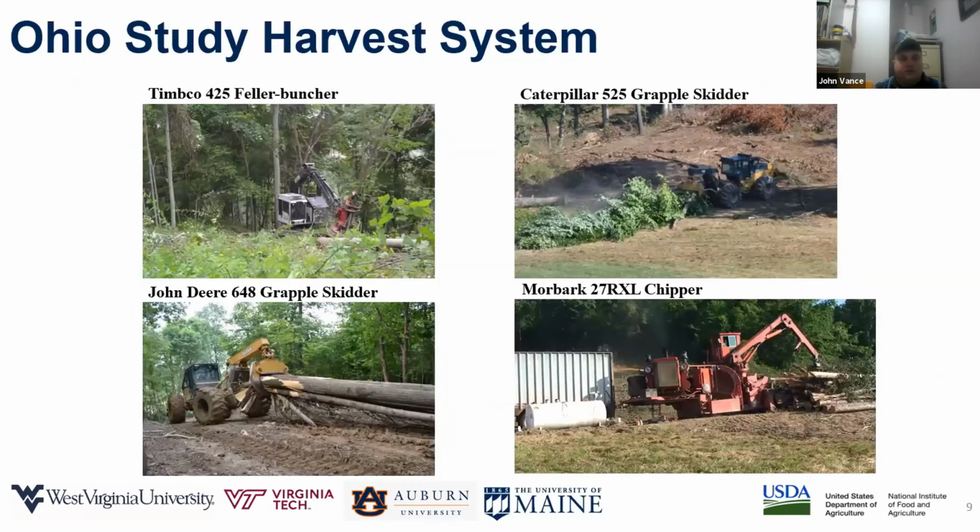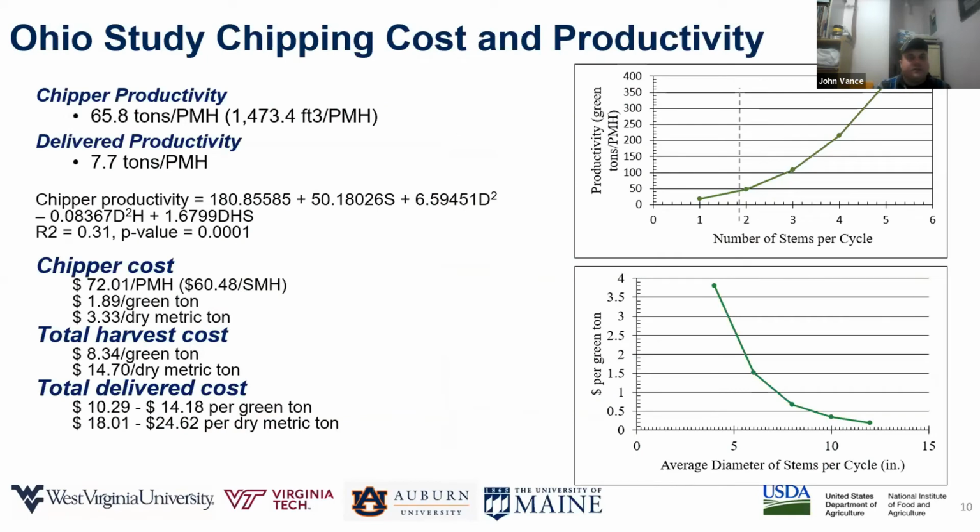One study site that was observed was in Ohio, near Zanesville and Gnadenhutten, two sites in Ohio. On that site, they were using a Timco feller buncher, along with 2 grapple skidders, feeding a Morbark 27 RXL chipper. They were producing poultry wood chips on this site.